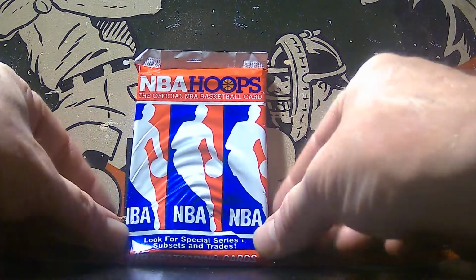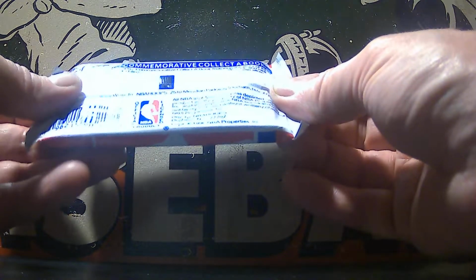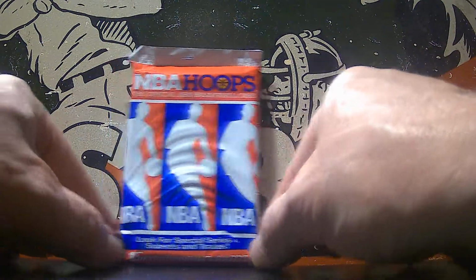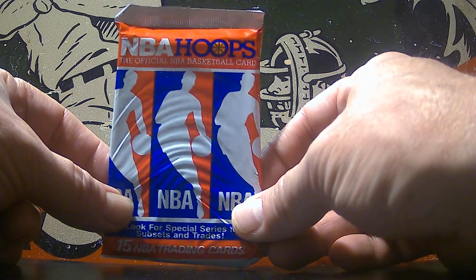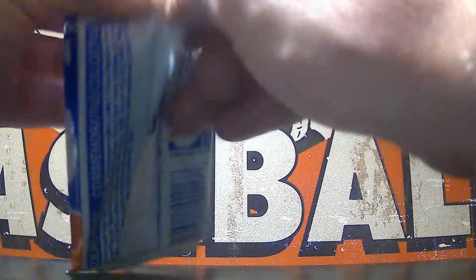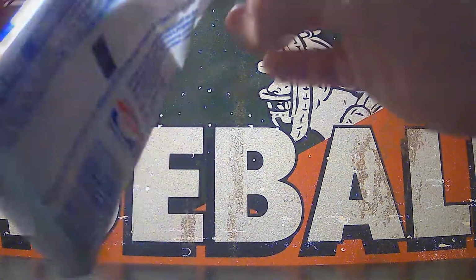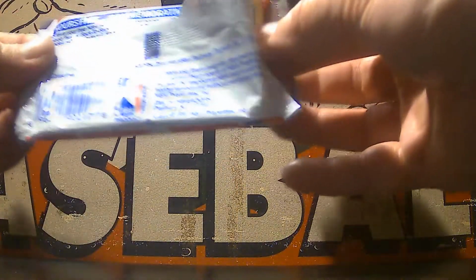We're going to be opening this pack of NBA Hoops. I think these are from 1990. Yep, 1990 NBA Hoops. Let's see if we can find a Michael Jordan in here. I think anything Michael Jordan from the early 90s is actually worth a pretty penny when it comes to PSA 10 stuff. So let us see who we can find in this pack of 1990 Hoops.